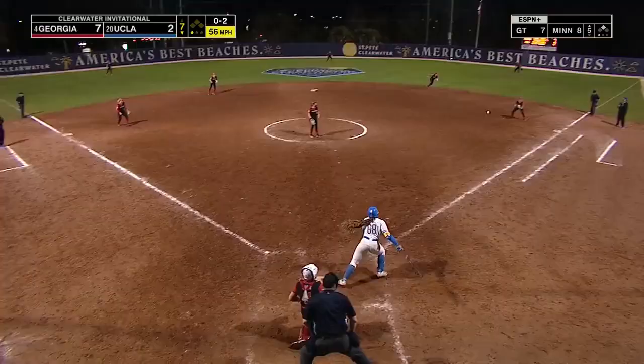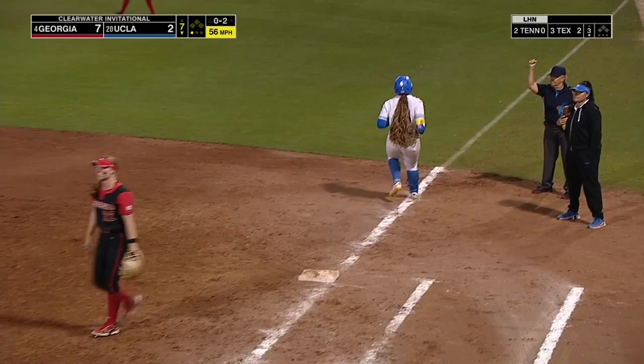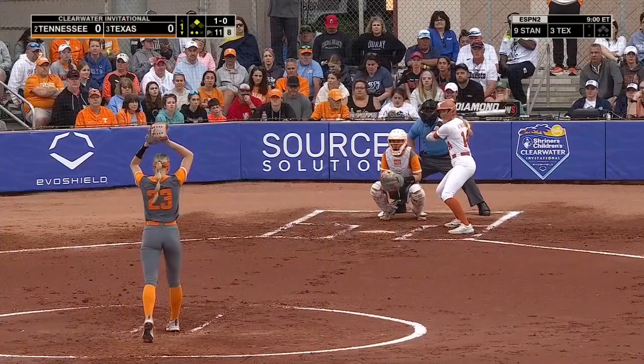One long hop to first. Digby steps on. Georgia one out away from an 8-0 start to the season. Let's check on the Lady Vols.